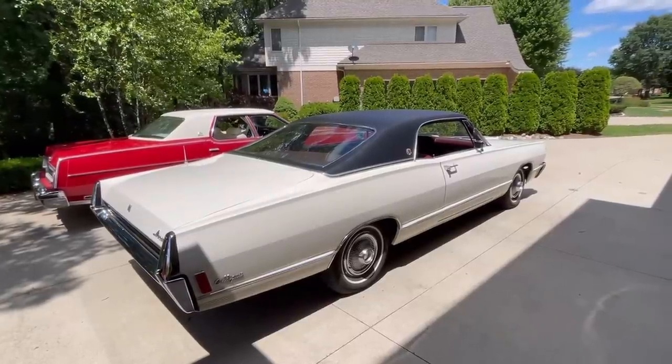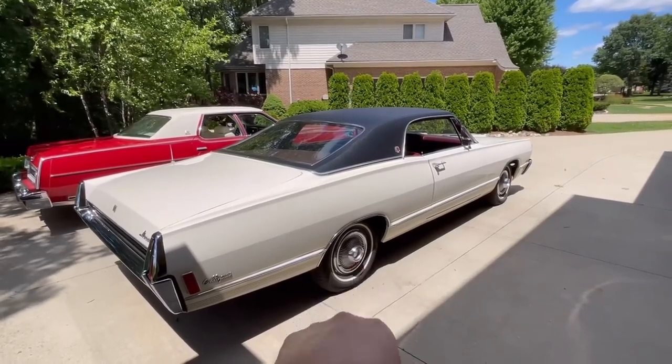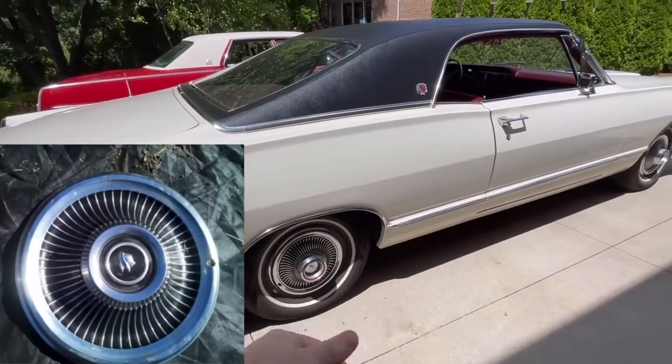This car does have some options. It has the optional wheel covers here. The standard ones were just a black center. This has a red center, actually. Protrudes out a little bit farther from the body.